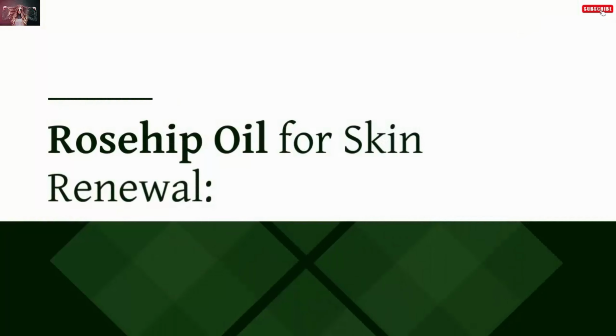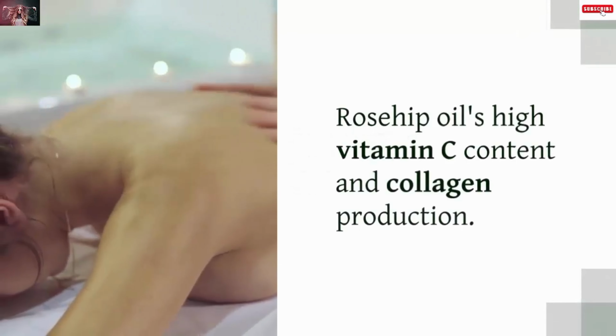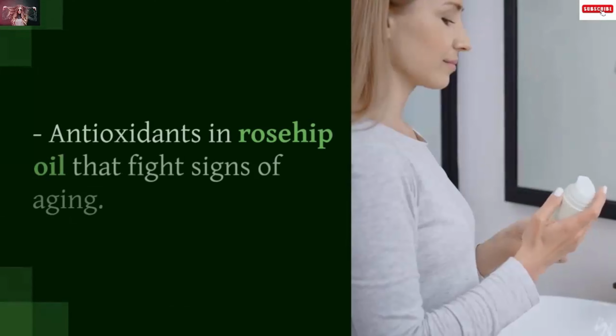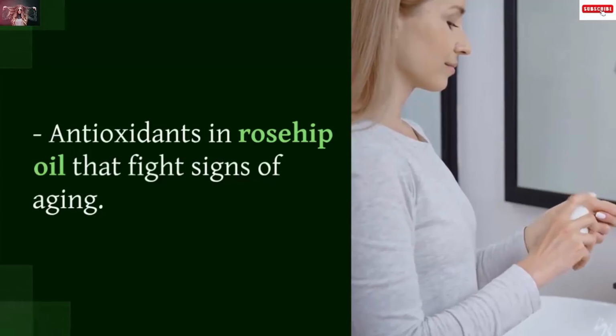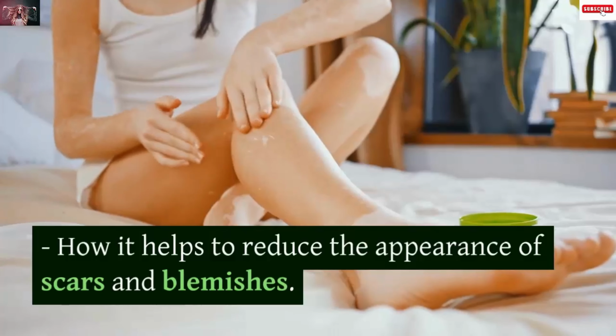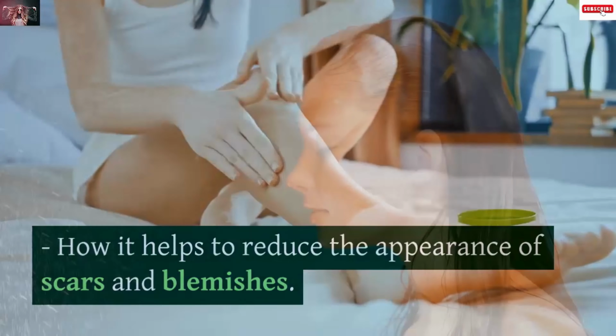Rosehip oil for skin renewal. Rosehip oil's high vitamin C content and collagen production. Antioxidants in rosehip oil that fight signs of aging. How it helps to reduce the appearance of scars and blemishes.